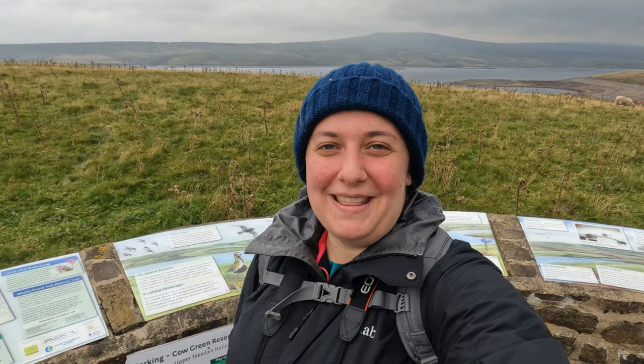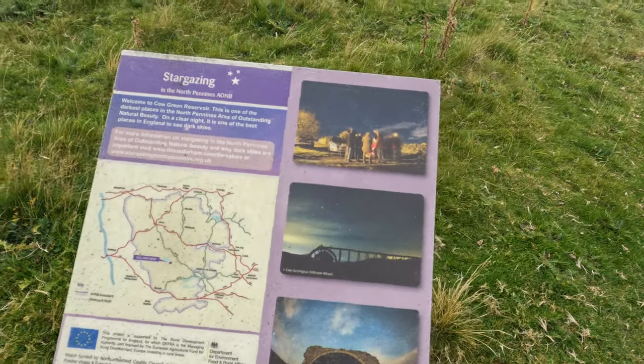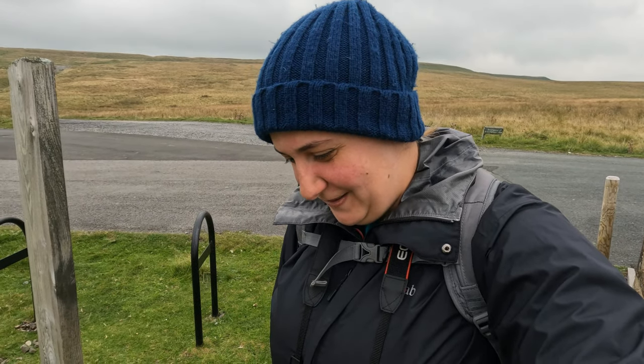So today we're in the North Pennines and I've parked at the car park just by Cauldron Reservoir, so we're going to do a little bit of exploring in the area. So I thought I'd come check out this little sign as well. This might be a little bit of a fun thing to do, stargazing in the North Pennines. So this is one of the really good spots from the looks of things, so maybe a night trip out here is needed.